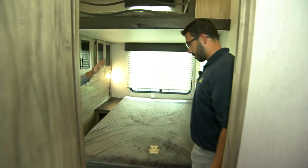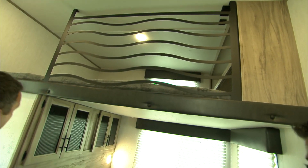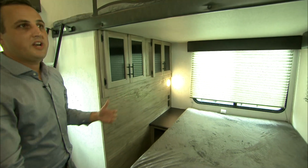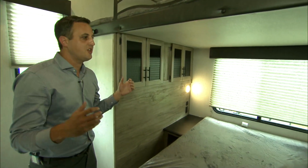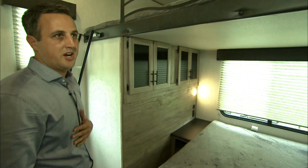We added a full bed down below and a queen loft above. Wow. Okay, so you can fit 2 full-size adults here and 2 adults up there. So if you've got a large family, if you're using it as a hunting cabin in the fall, if you're going to have relatives that come with you, if it's 2 families, right? It's so versatile because you're not just crammed into a bunk. You've got a real bed. It's something that you can feel comfortable sleeping in. It's not just going to be a little flip-up space that you're trying to make work, right?